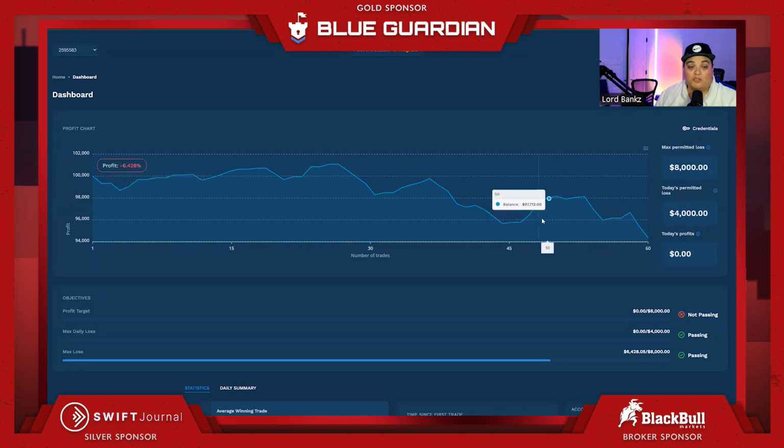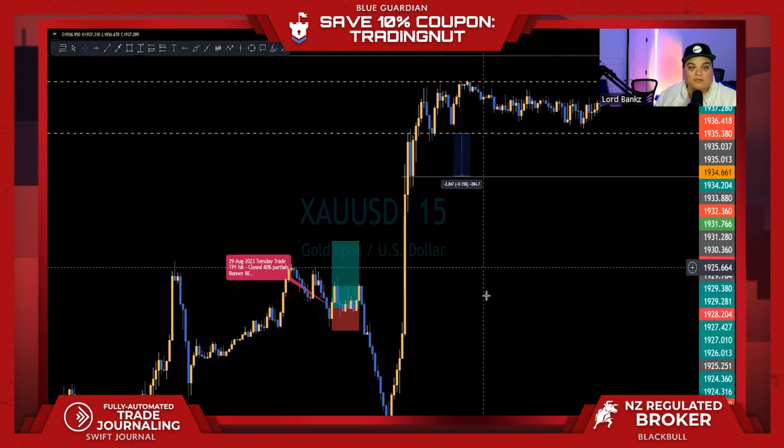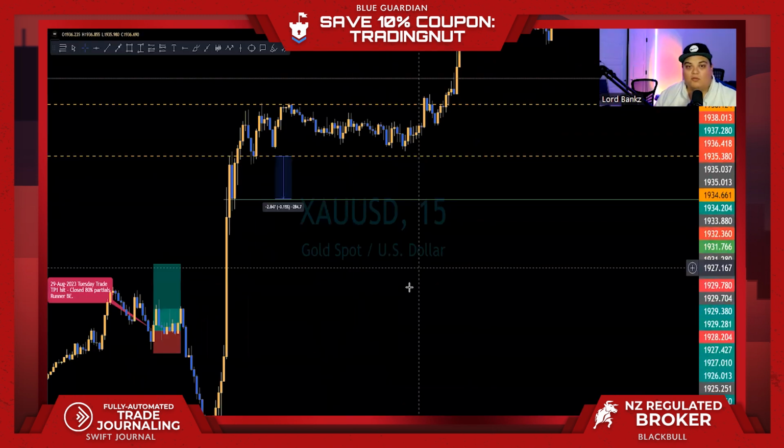This wasn't supposed to be taken on this account. I accidentally added those trades onto this account on this MetaTrader. It was supposed to be on a different account. It is what it is. At the end of the day, risk management is what saves us. Right now, we're down 6.4%. We're still in this game. We'll be back next week.